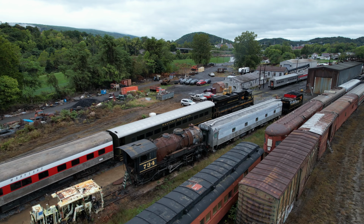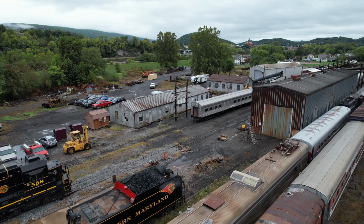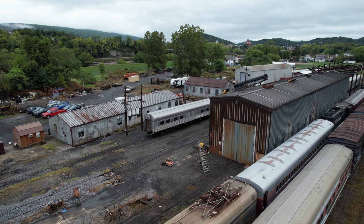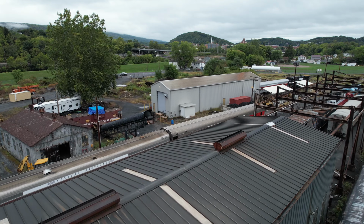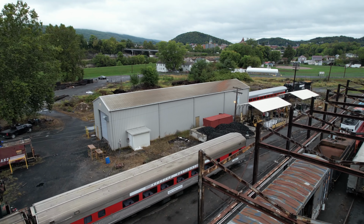WMSR's excursion train starts in Cumberland at the Western Maryland Railway Station. From there, the trains follow the former Western Maryland Railway line northwest through the Cumberland Narrows, a deep water gap formed by the passage of Wills Creek between Haystack Mountain and Wills Mountain. Parts of the Wills Mountain anticline geological structure are visible.